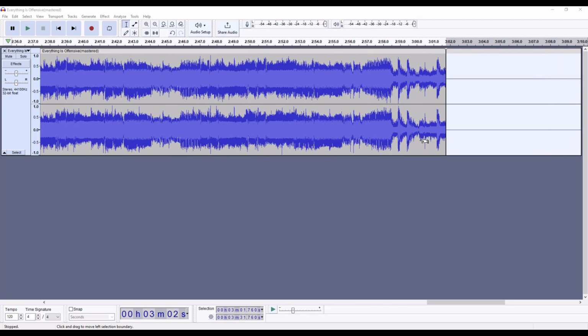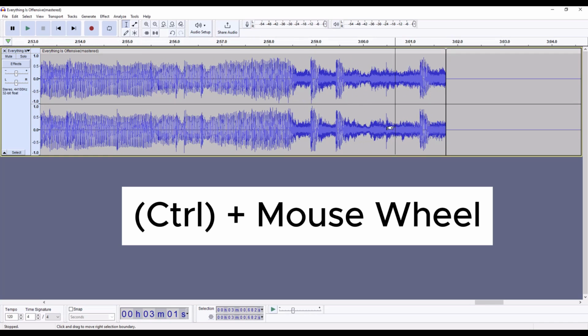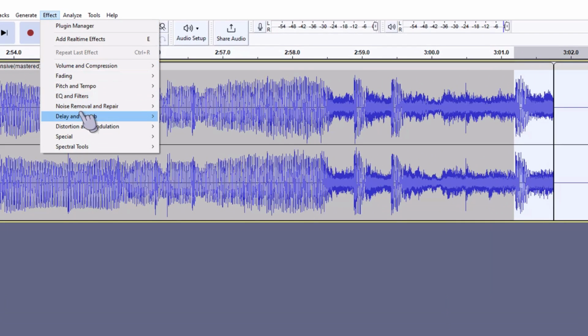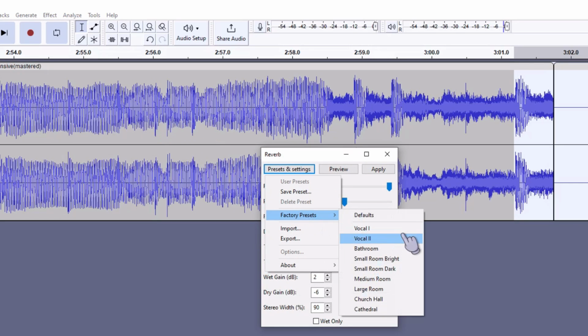In my screen, I'm zooming into the track timeline by holding down the control key and zooming in with my mouse wheel. Much better. We can now see the waveform with more detail. I like this last hit or beat from my track, so I'll select from here and parts of the empty track like this. Next, click on Effect, Delay, and Reverb. Now go to Presets and Settings, Factory Presets, and Large Room.